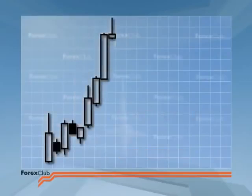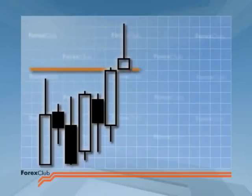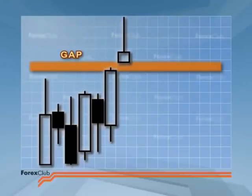When you see a shooting star, you can make a wish for your heart's desire, but listen up. The shooting star needs confirmation. The ideal shooting star body gaps in relation to the previous candle, but it's not always necessary, especially on Forex, where gaps are rare birds.